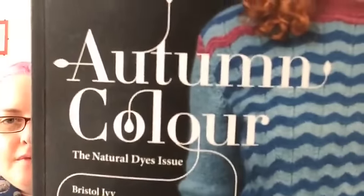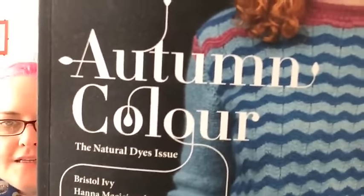With our apologies for this being late, we didn't get to pick this up as soon as we normally would have because I was in hospital and then recovering from surgery. But it's not too late because today's the first day of autumn. This is Pom Pom Quarterly, issue 18, autumn 2016. And the theme is Autumn Colors, the Natural Dyes issue.